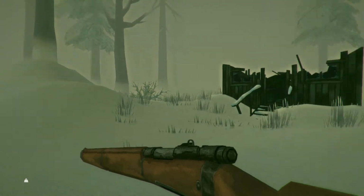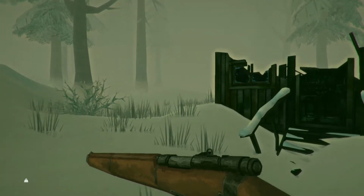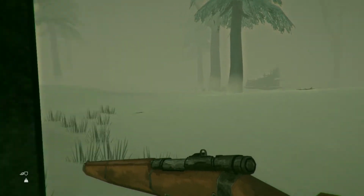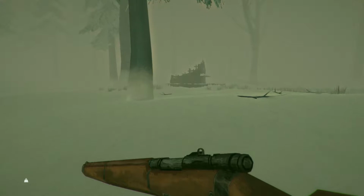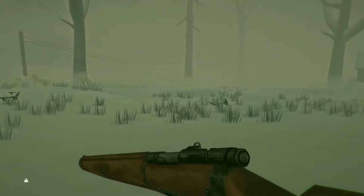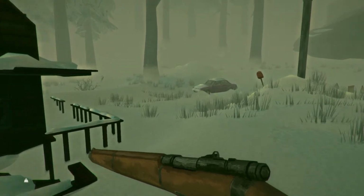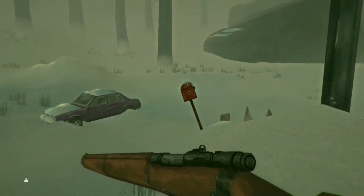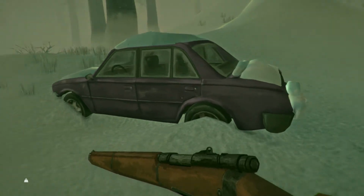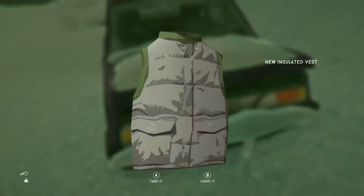Okay. Is that a bear? I think I might have heard a bear. Might. I've heard the bear. Maybe it's just the sound of the mailbox opening when I opened it, making kind of like a metal sound.